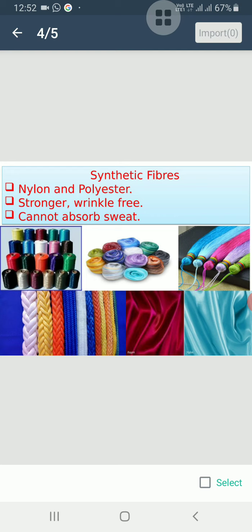The clothes made from synthetic fibers are stronger and do not wrinkle easily. We can say that these are wrinkle free. They also dry easily, but they have less air spaces in them than natural fibers, and they don't breathe so well. They also cannot absorb sweat. So these kinds of properties make them unsuitable for hot and humid weather.